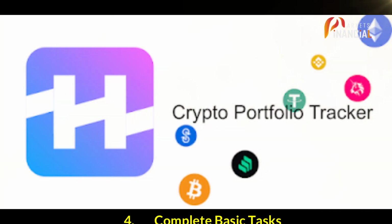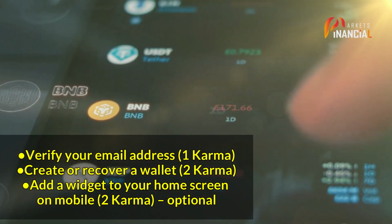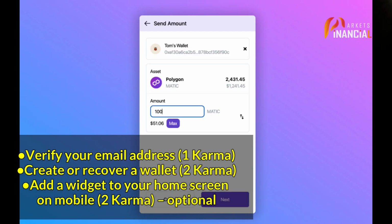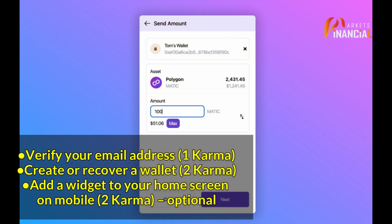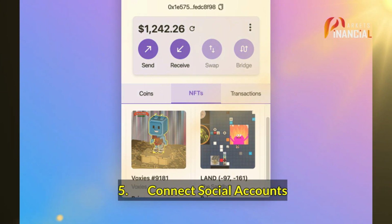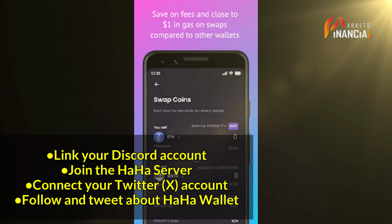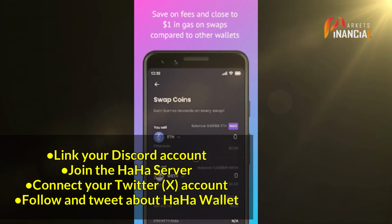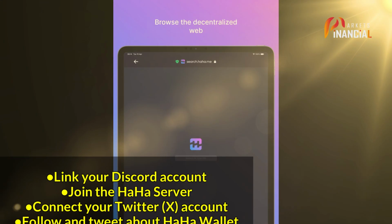4. Complete basic tasks. Verify your email address. 1 karma. Create or recover a wallet. 2 karma. Add a widget to your home screen on mobile. 2 karma. Optional. 5. Connect social accounts. Link your Discord account. Join the Haha server. Connect your Twitter X account. Follow and tweet about Haha Wallet.